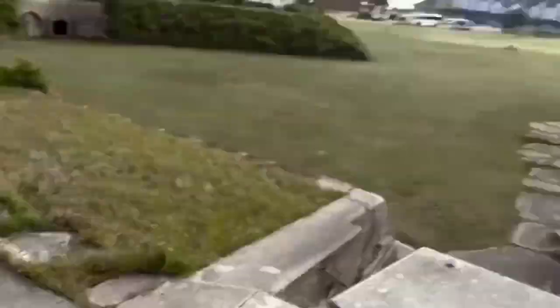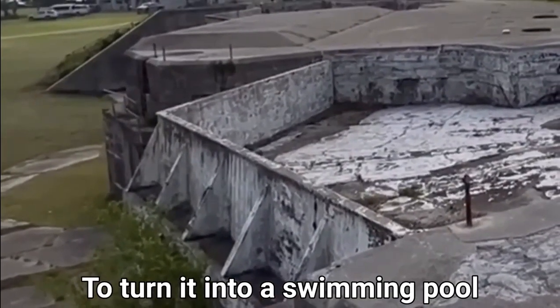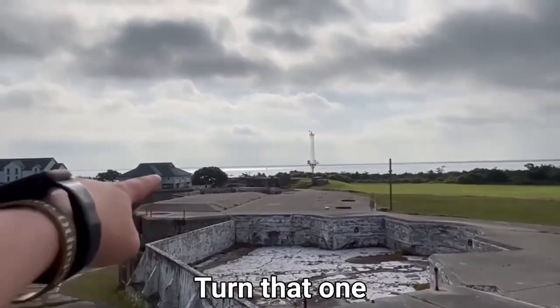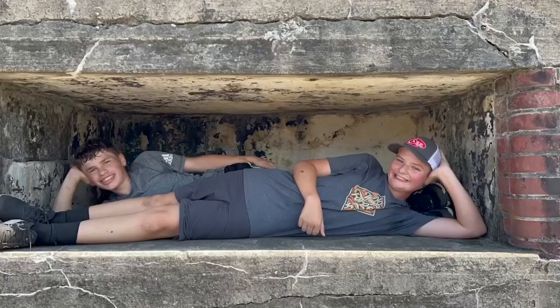This is where they used to mount the old giant guns, cannons, but then they added an extra wall to turn it into a swimming pool. See how that one's got this wall? Turn that one and this next one into swimming pools. Hey look, that looks like the hole that Wyatt and Jan climbed in.